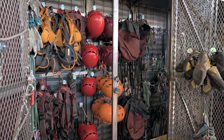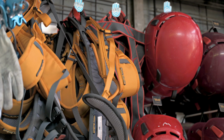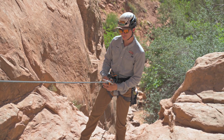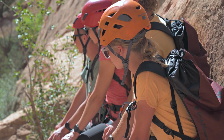Wonderful. You mentioned some of the safety mechanisms that we have in place. Maybe just describe to me how the setup looks with the number of guides you have and how they're positioned, for someone that's never been canyoneering and is trying to envision how the setup works. Yeah, definitely.